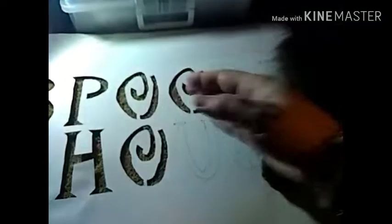Oh my gosh. Please move. Please, please, please. No, we do not need your butt.